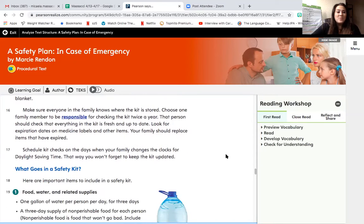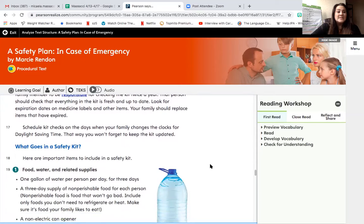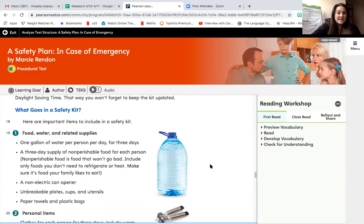Make sure everyone in the family knows where the kit is stored. Choose one family member to be responsible for checking the kit twice a year. That person should check that everything in the kit is fresh and up to date. Look for expiration dates on medicine labels and other items. Your family should replace items that have expired. Schedule kit checks on the days when your family changes the clocks for daylight saving time. That way, you won't forget to keep the kit updated.